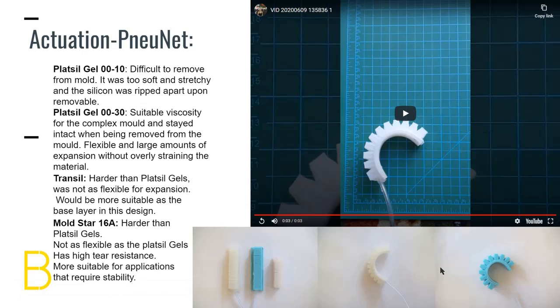Transil worked well, but it was not as flexible and didn't move as far. This would be more suitable as a base layer design, or in a position in the end effector that requires stability. Moldstar 16A was quite similar in the fact that it was harder than the Platsil gels and would be suitable for applications that required stability.